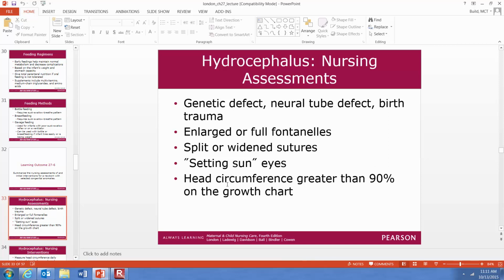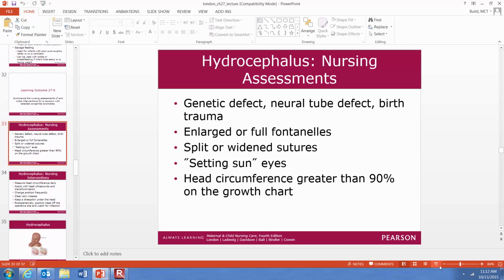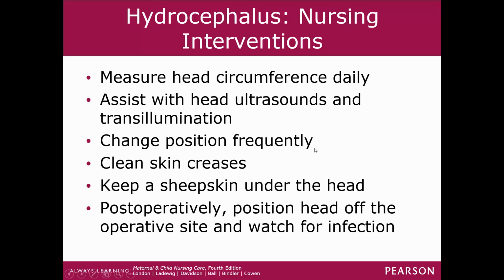So when you do these assessments, we do head circumference measurements. If it's greater than 90 on the growth chart, we will be doing serial head circumference measurements, documenting and assessing how much this head is expanding. So we measure the head circumference daily, and this baby's probably going to be in the NICU, where they're probably going to do head circumferences every 4 to 6 hours. They'll be doing ultrasounds to see if there's a structural problem that's causing this. You position these babies and provide padding and cushioning for these heads.